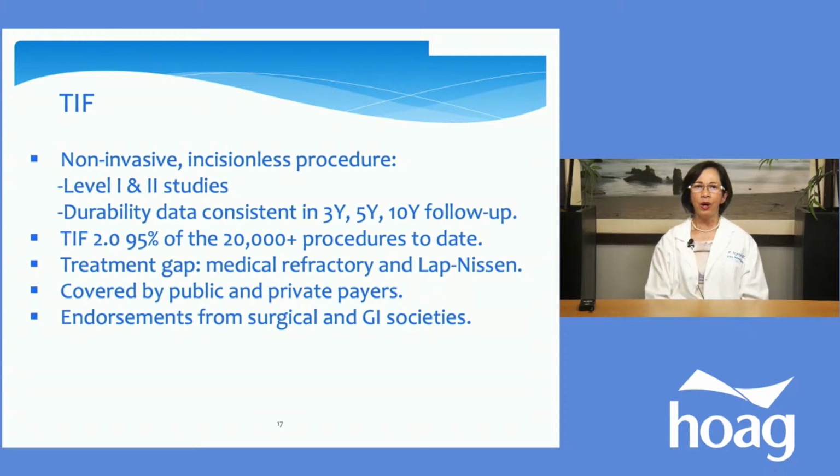So what is TIF? And I think this is the bulk of our talk tonight, is looking at a non-surgical alternative to treating patients with GERD as the intermediate category between lifestyle modification and surgical intervention. TIF is transoral incisionless fundoplication. So it's a non-invasive, incisionless procedure.